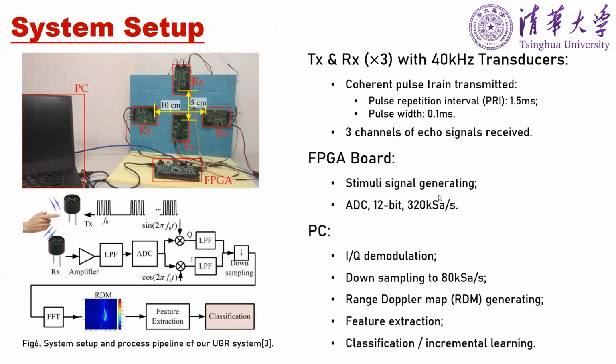Before going to the algorithm design, firstly, I'd like to briefly introduce our system setup. As shown in Fig 6, one transmitter and three receivers with 40 kHz ultrasonic transducers are employed in the front end. A coherent pulse train with 1.5 microseconds PRI and 0.1 microseconds pulse width is emitted, and 3 channels of echo signals are received. An FPGA board is used for stimuli signal generation and basic signal processing. Then the digitized echo signals are sent to a PC for further signal processing, namely IQ demodulation, downsampling, range Doppler map generation, feature extraction, and finally the classification or the proposed incremental training.